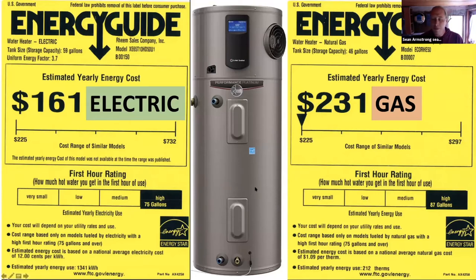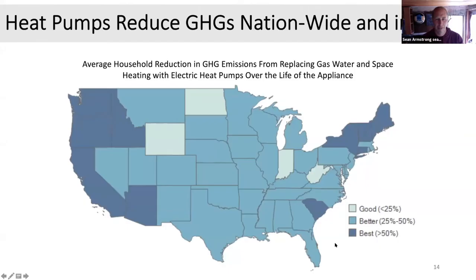So it's just cheaper. This is assuming, I think, 12 cents a kilowatt hour on the left. You guys have, I think, 14 cents a kilowatt hour. And this is $1.09 a therm. You have more expensive natural gas than $1.09 a therm. So these are pretty accurate. I check to make sure to your actual Illinois bills that you get.